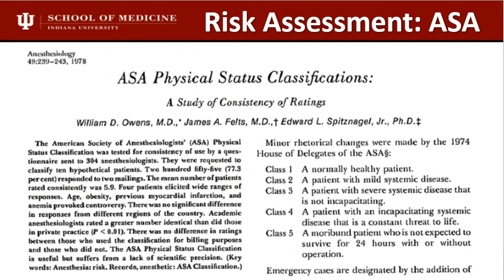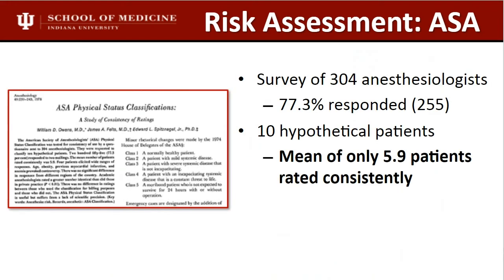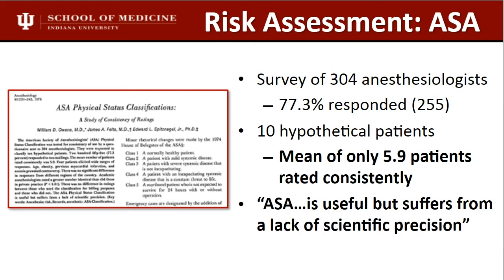And if you've never looked at it, I'll walk you through what it really involves. It is a survey of about 304 anesthesiologists, and only about 3/4 of those, interestingly, responded. They had 10 hypothetical patients, and they only agreed on a mean of about 6 of those patients, which is very interesting. And even the authors at the time said that the ASA score is useful, but it suffers from a lack of scientific precision.